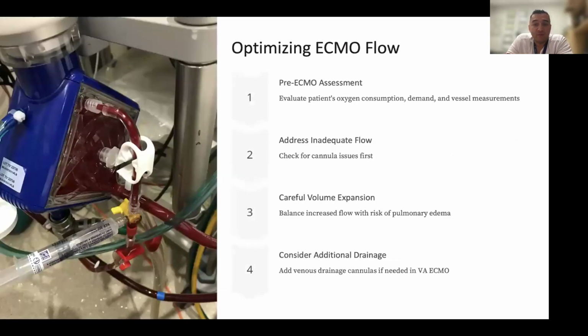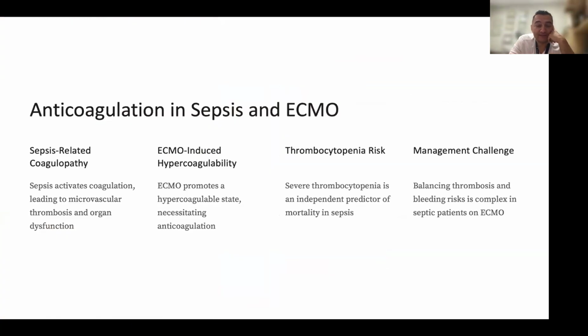We always assess our patients pre-insertion. We evaluate their demand. We lower the oxygen consumption if we can, and so on. We tend to cannulate with cannulae that are large enough to assure adequate flow to support the patient's needs, and change configurations or add oxygenation catheters if needed to address this.